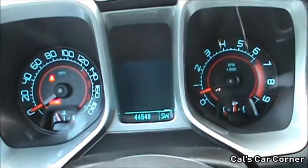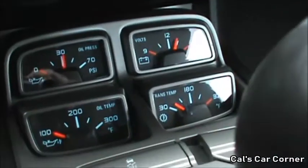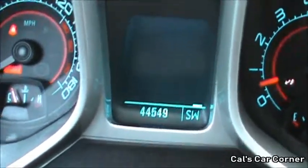The main gauge cluster is a 4-needle unit. We do have 4 more gauges down here: oil pressure, oil temperature, transmission temperature, and charging voltage. You do have a little display within there.